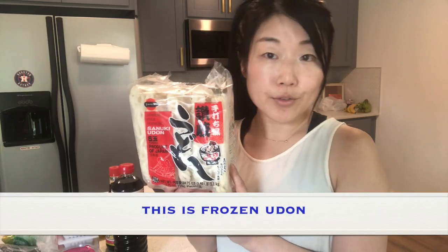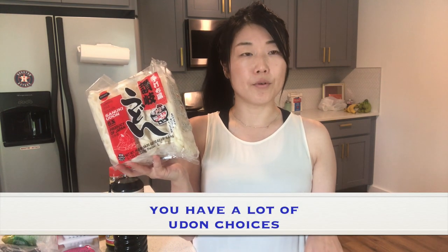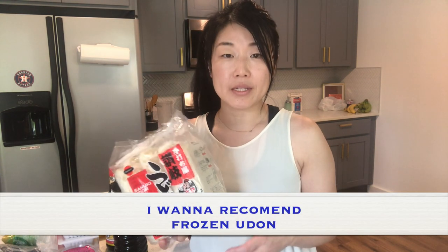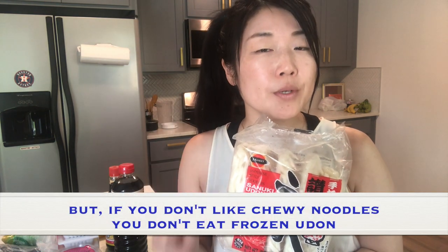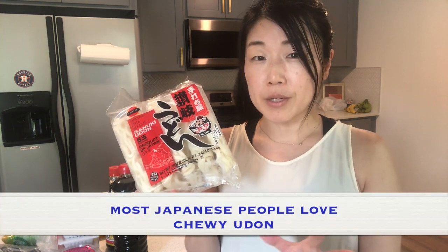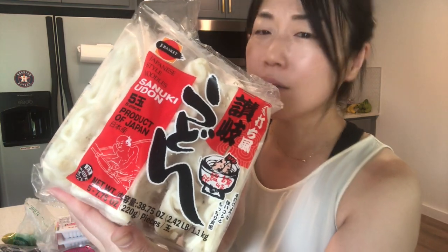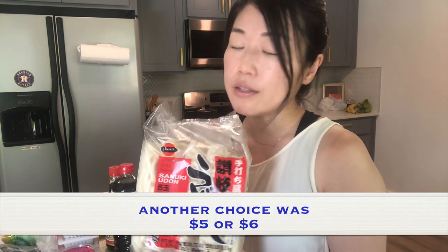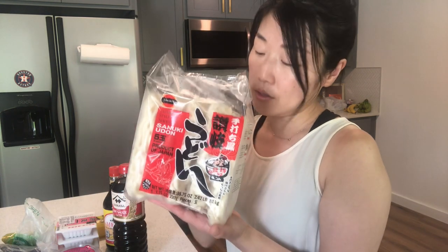So this is frozen udon, right? You have many choices for udon: dry udon, and the kind that looks just packed and soft. I would recommend the frozen udon. If you don't like chewy udon, you don't have to eat this frozen udon. Most Japanese people love chewy udon, okay? How to say, koshi ga aru. This is good. This is also a product of Japan, but any frozen udon tastes almost the same, so you can buy any frozen udon. This one was $4.09, almost $4, pretty good price. Another choice was like $5 or $6, so this is a good price.